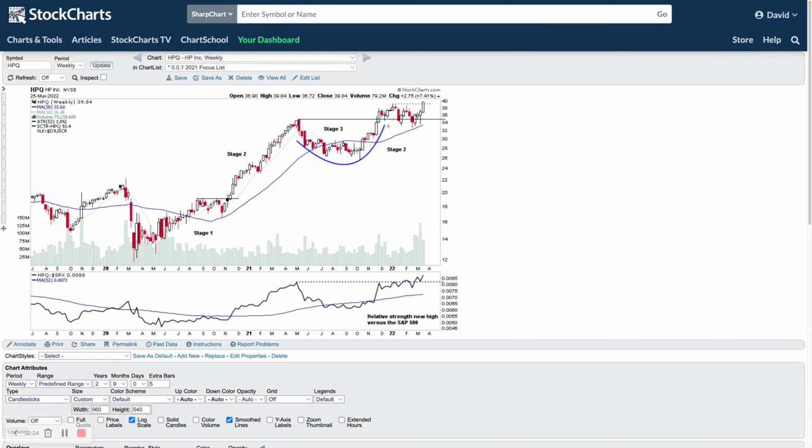If we just quickly drop down onto the daily, you can see the structure here. So you've got a little bit of spring type action on here. So let's mark the range. So you've got obviously a spring in here, obviously last point of support, and a breakout to new highs. So this is what we call a sign of strength.